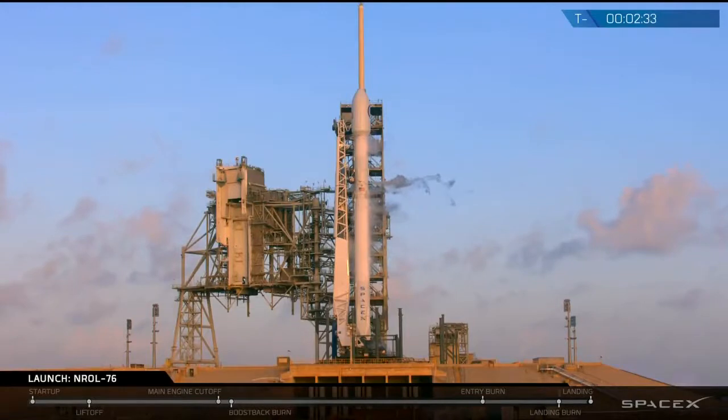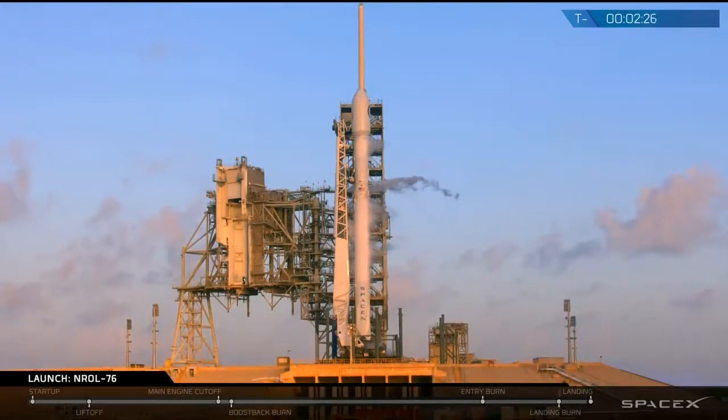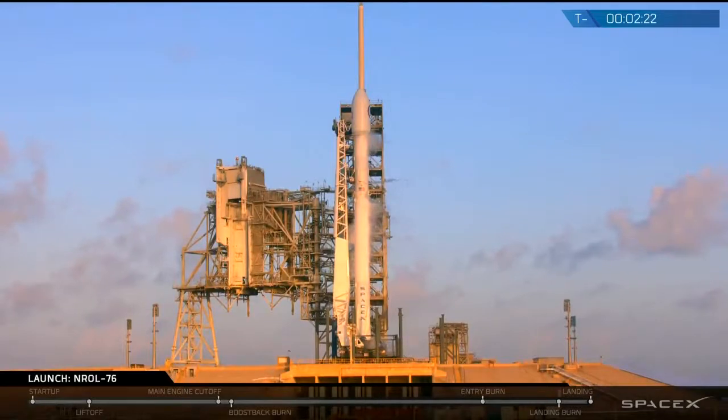Strongback lower has ended, inclination 88.5 degrees. And the strongback lower has also completed at its 80.5 degree point right now. Vehicle switching to internal power.